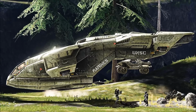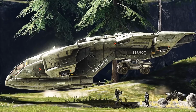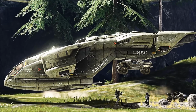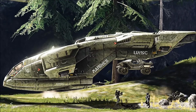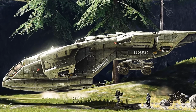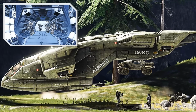In the closing months of 2552, the D77 Pelican was replaced fleet-wide by a newer variant, the D77H TCI. This version was extremely similar both visually and statistically to its predecessor, but featured several subtle changes which served to expand the dropship's mission profile. The TCI variant carried the same number of passengers as its predecessor, but its troop compartment's layout was streamlined to allow a pair of Mongoose ATVs to be stored and quickly deployed from inside the Pelican.